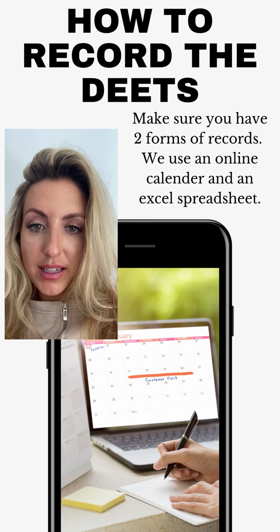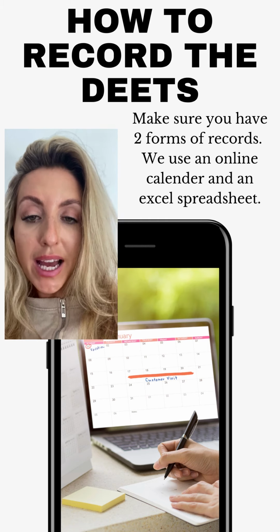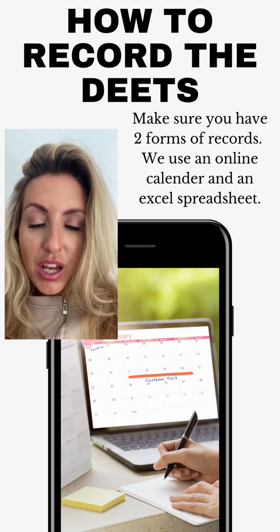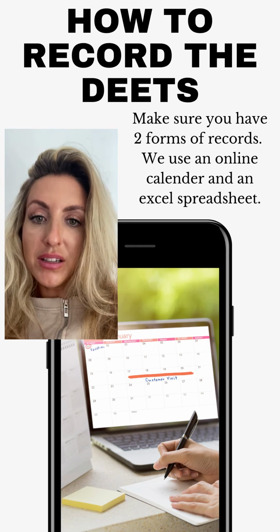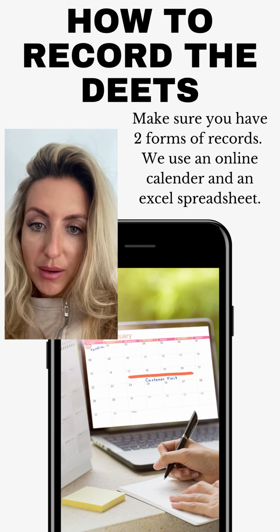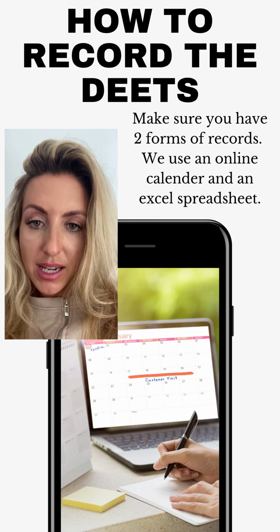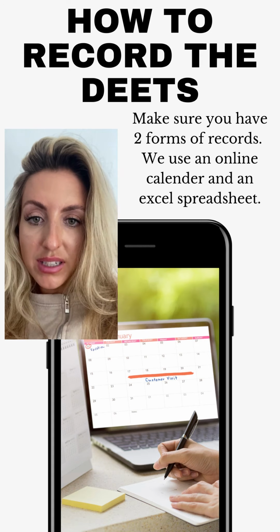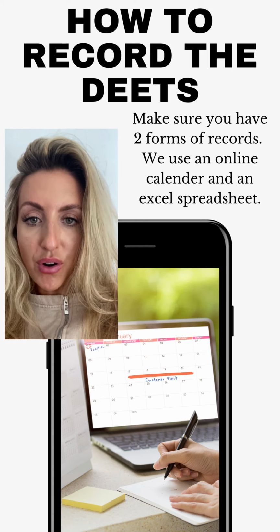Once you have the bride's details from the bridal booking form, you need to record all of this information. Now, we have this information in 2 formats. We have it in an electronic calendar and an Excel spreadsheet. The reason being, if anything happens to one of them, we have all the details on the other one. So it's a backup for us. We put all of our appointments into the calendar, which is online, and then we put all of the details onto the Excel spreadsheet, everything that the bride has filled out on their bridal booking form. So we always have a backup if something goes wrong.